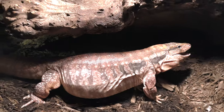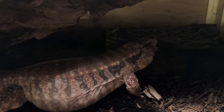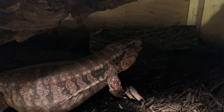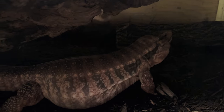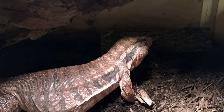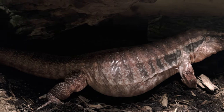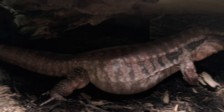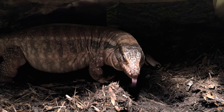Now, the camera doesn't really do it justice. How many feet do you think she is there? She's about 3 feet. What did you say she was again? It's an Argentine red tegu. Red tegu. Beautiful. Oh, there we go. She's like, hey, you tricked me. Yeah, her eggs are always her treat. Those are the quail eggs. Quail eggs, yes.